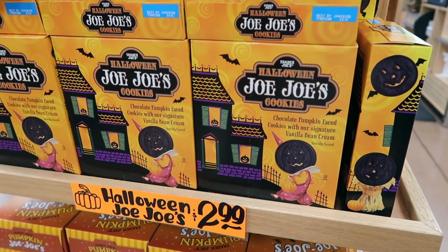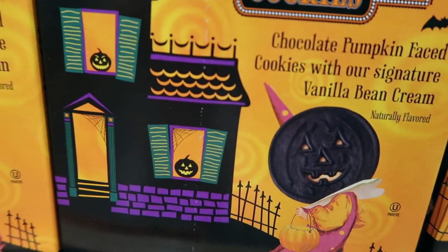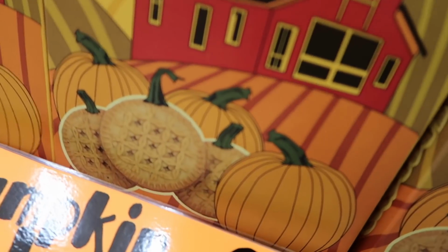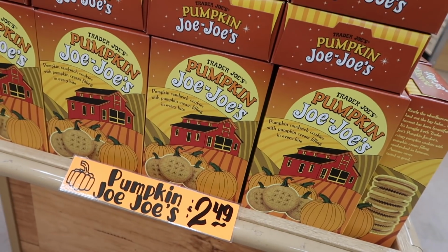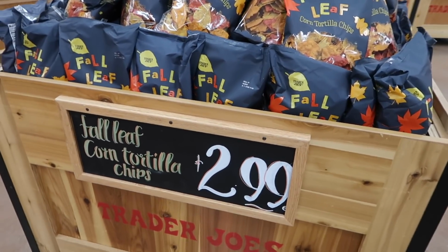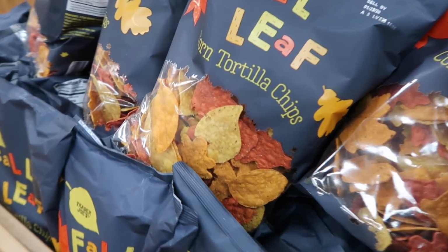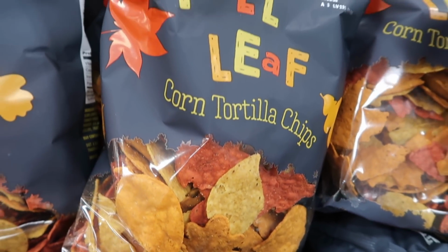These are the Halloween JoJo's that actually taste like Oreos, but look different, obviously. There's a little jack-o'-lantern. Then the pumpkin JoJo's that have the cream cheese filling and actually taste more like actual pumpkin, so good thing. Then I saw these cute little leaf tortilla chips. Aren't they adorable? I kept wondering, like, how did they not all break while they were in the bag? I'd be afraid to purchase them and they would just be crumbs.